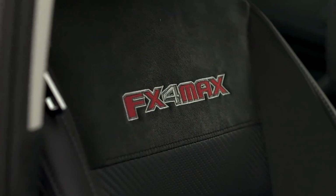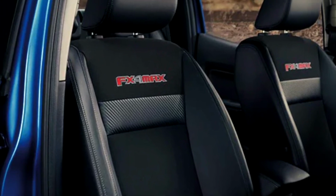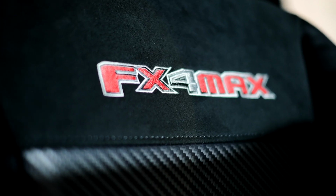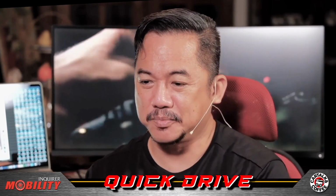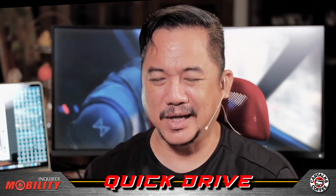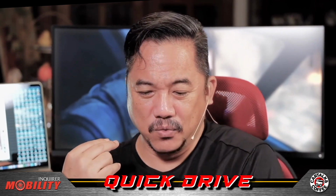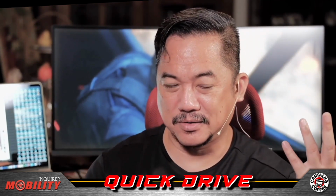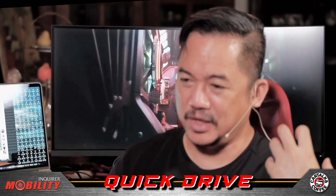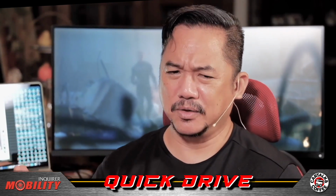One more pro of the FX4 MAX is that its interior feels more premium, more leathery than plasticky. Really tight tolerances in terms of stitching and all that. One con is that the Ford Ranger, despite having a dual zone automatic climate controlled air conditioner, has no rear air conditioner vents, while the Isuzu D-Max has rear air conditioner vents. The Nissan Navara has rear air conditioner vents. And if you got passengers at the rear, that's kind of important.